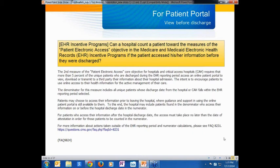And the other thing they left out is that the method applies for this measure. So if you're doing the observation service method, you'll follow that method. If you're doing all ED, you'll follow that method. So that is the patients you need to make sure you're giving access to the portal. If you're stage 2, of course, you're subject to the second part of that, which means that greater than 5% of your patients have to access the portal. And keep in mind, a lot of people forget, CMS doesn't believe in decimals.